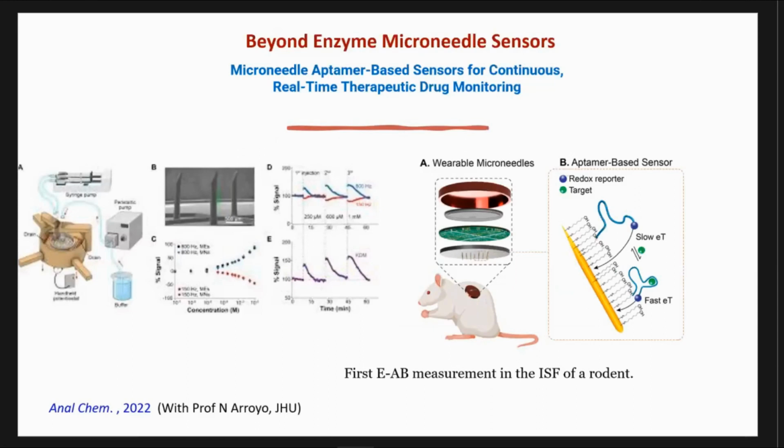So here is the first example of microneedle with aptamer, in collaboration with Netzahualcóyotl Arroyo from Johns Hopkins. So this is the aptamer. This is for an antibiotic drug in a small animal. We show that we can follow this conformationally changing aptamer when we have a redox group, methylene blue. So upon binding, this folds, and you can see the analyte, again, continuously. Unlike antibody, this is continuous measurement using rapid square wave.